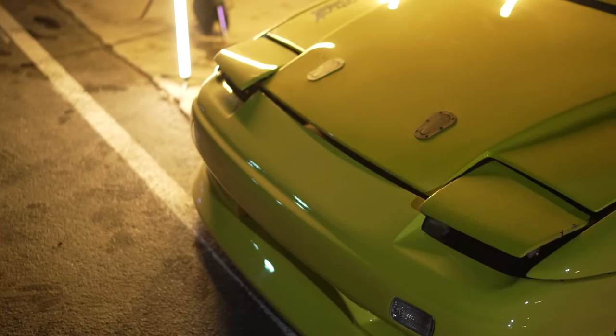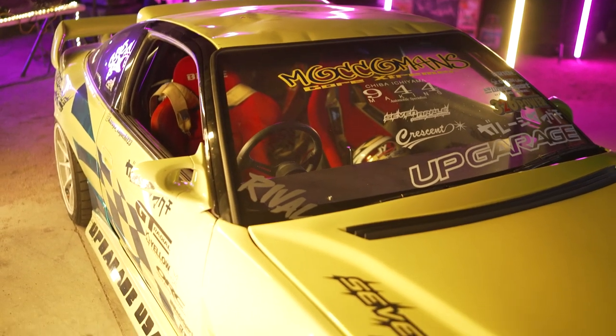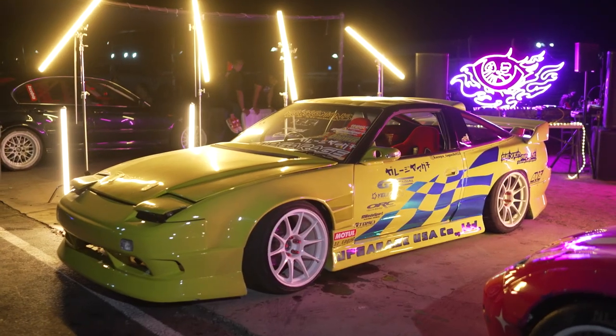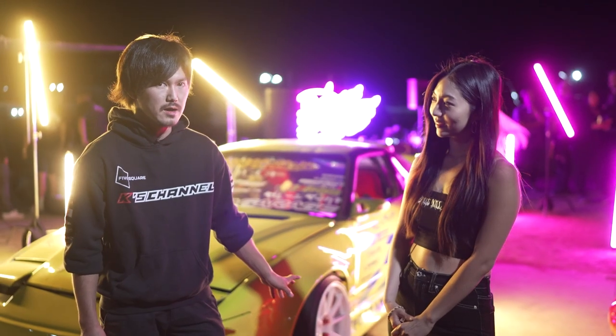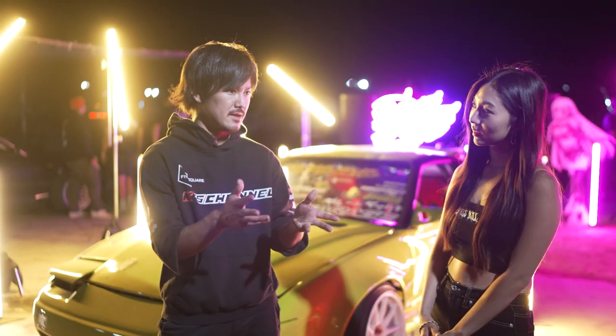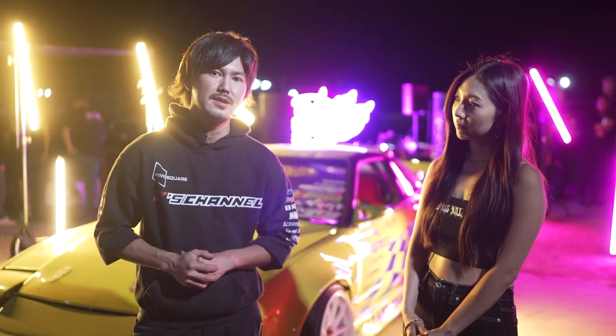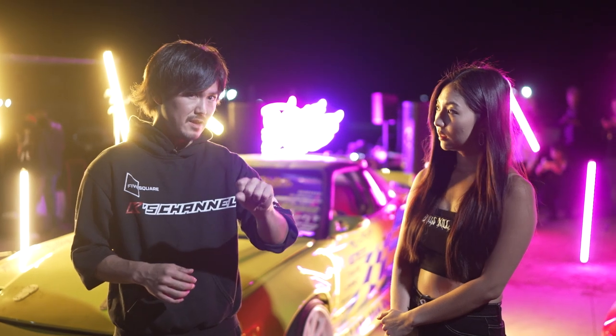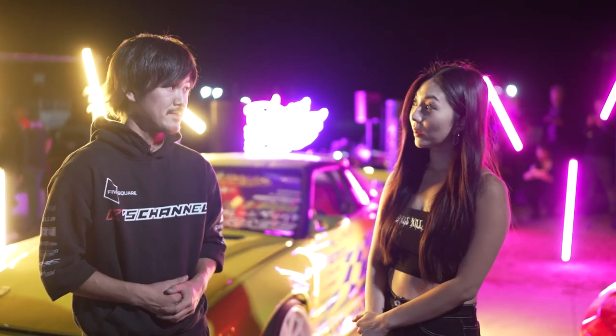This is a Nissan 1993, I think, 180SX. I moved here in 2019 with this car. The engine is a Nissan SR22. Basically, the 180 has an SR20, but my motor is an SR22G. Right now it's 350 horsepower, but if I turned up the boost, it's going to be over 500. I used to drive Formula D Japan, also D1 Grand Prix.